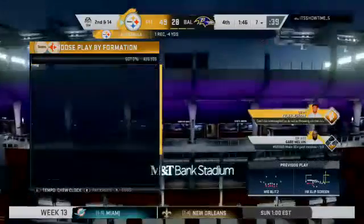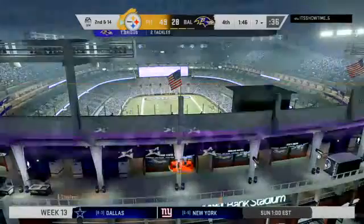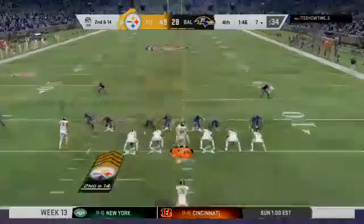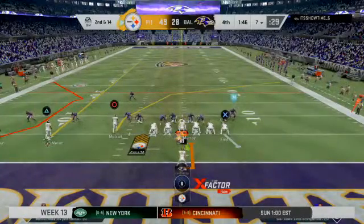Now the Ravens are going to use one of their timeouts as they talk things over prior to this upcoming second down play. They had the big loss on that first down pass play and are facing a second and long.